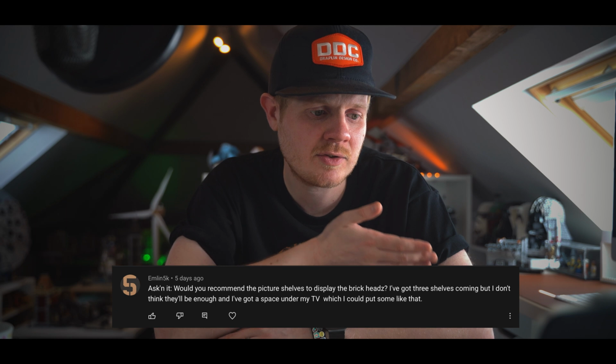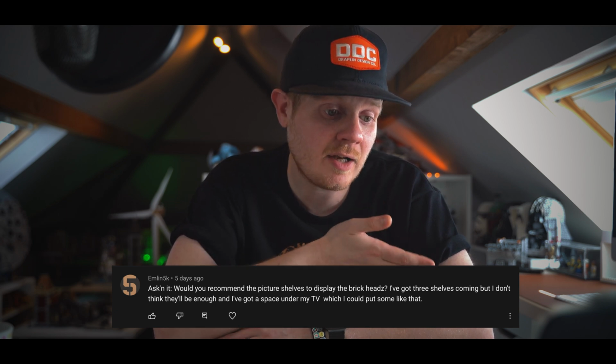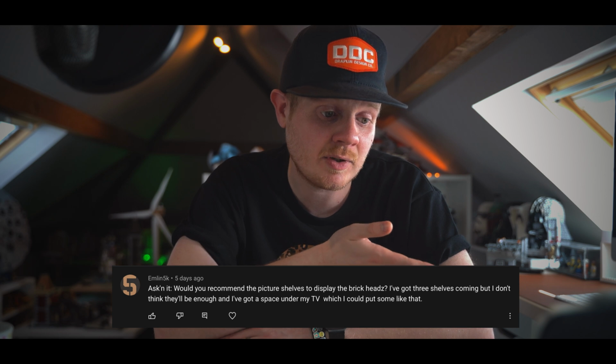Okay, so next question is from Emil5K, I believe, and it says, would you recommend the picture shelves to display BrickHeadz? I've got 3 shelves coming, but I don't think they'll be enough as I've got space under my TV, which I could put some like that. So let me show you the shelves with BrickHeadz on so you can maybe get an idea of what they'll look like before you start putting them up.